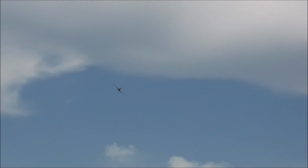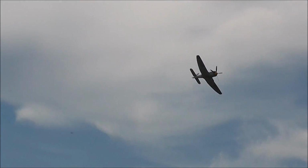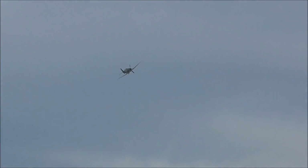Absolutely. It's the only piston engine fighter that's actually shot down a jet. A flight with 4 Sea Furies in the Korean War, we're pilots, 15 and managed to shoot one down. So it's got a pretty impressive record.